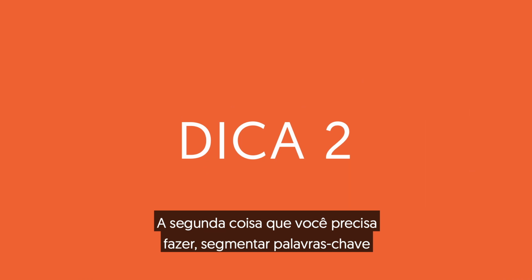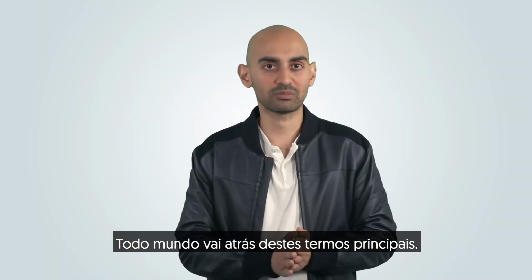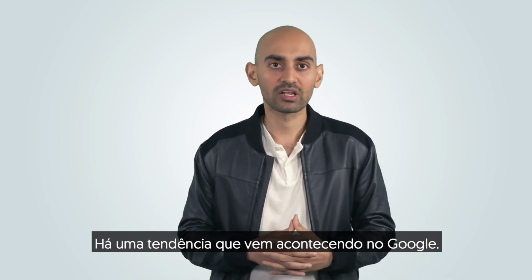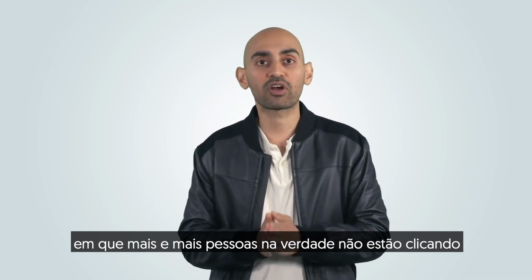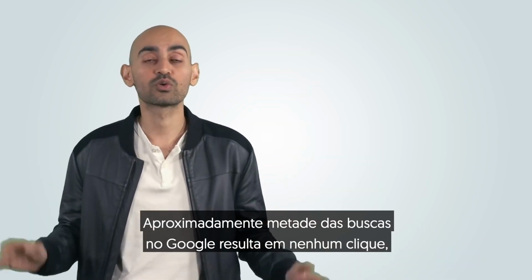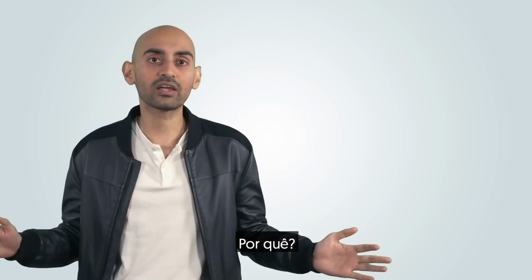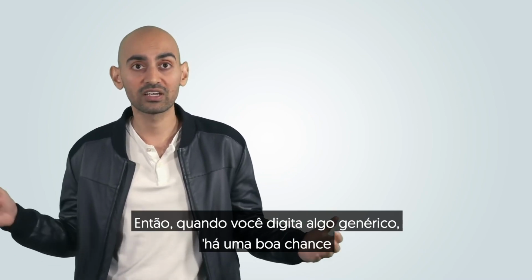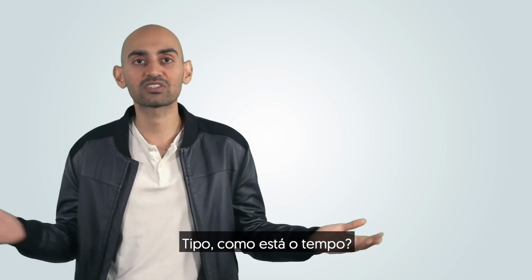The second thing you need to do, target keywords that convert. Everyone's going after these head terms, but here's the thing about these head terms. There's a trend that's been happening in Google, and this is from data according to Jumpshot, in which more and more people are actually not clicking on anything. Roughly half the searches on Google result in no click. Not an ad click, not an SEO click, no click. Why? Because Google's answering people's questions for them, right? So when you type in something generic, there's a good chance that the question is going to be answered for you, like what is the weather?